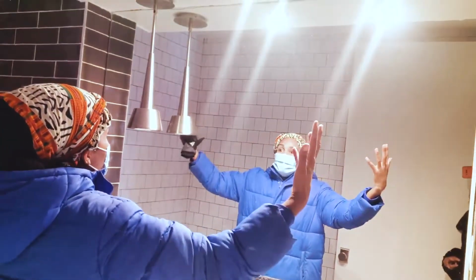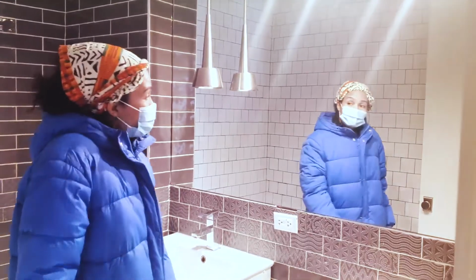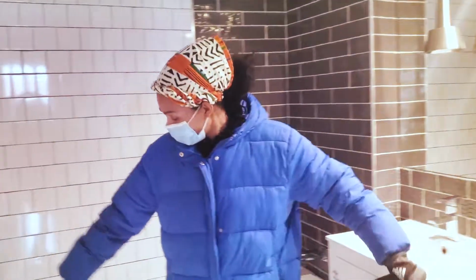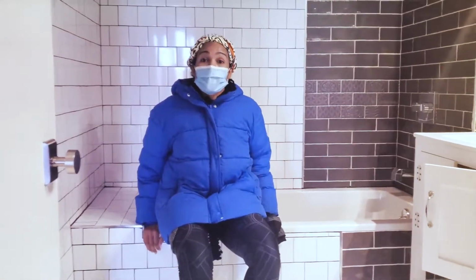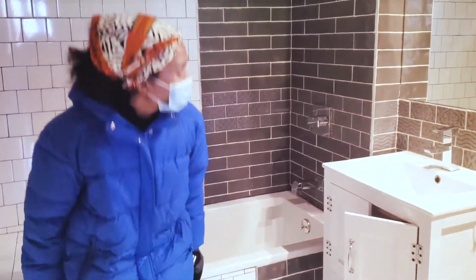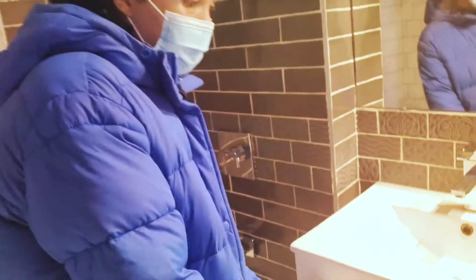This is the bathroom. All right, look at this. I can see myself. I don't have to go from mirror to mirror. I can see my whole self, well, up to here, but still very good. Look at this. I'm gonna be lounging and taking so many baths in here. I am so excited about taking baths in this space. Look, I didn't have this either. I didn't have under the sink.